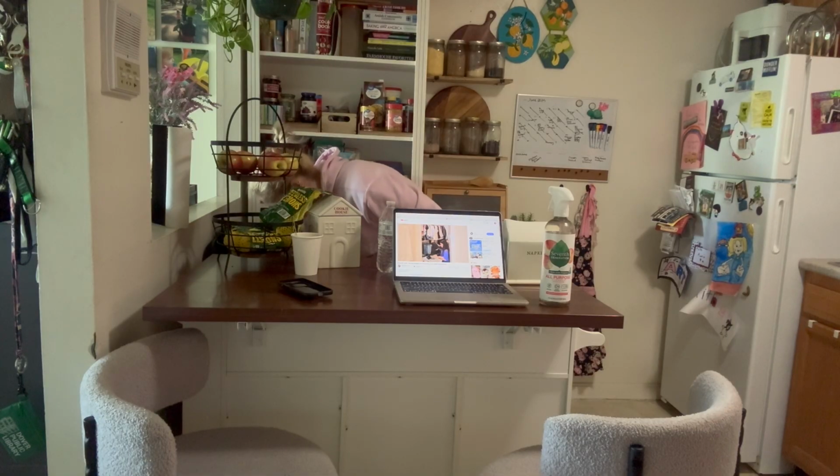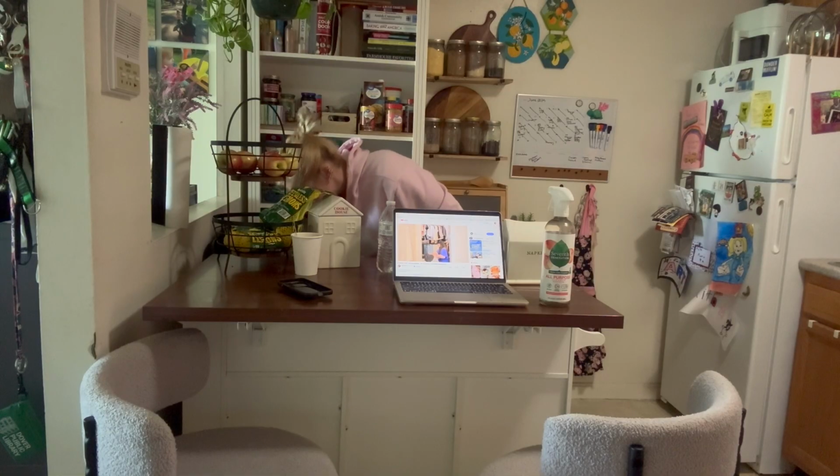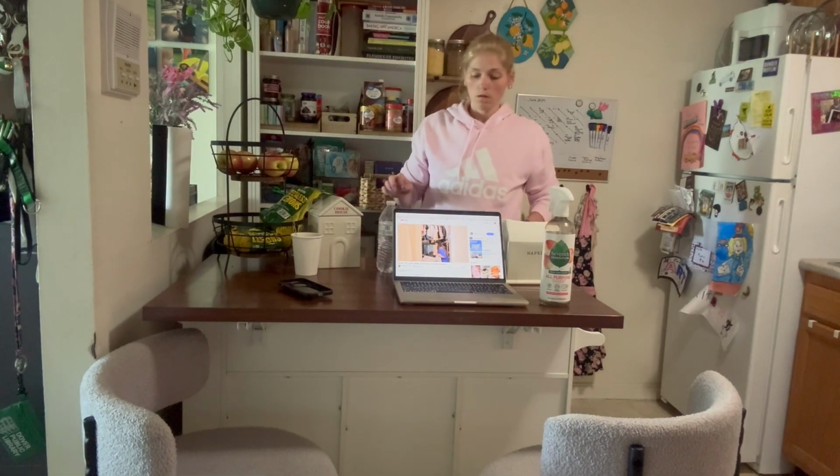So now I'm switching over to the island. I'm going to give this a nice wipe down before I go into anything else of the kitchen.